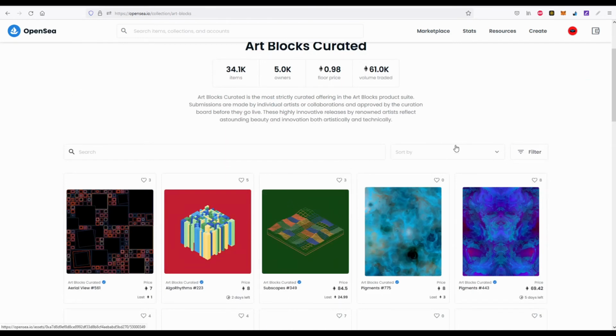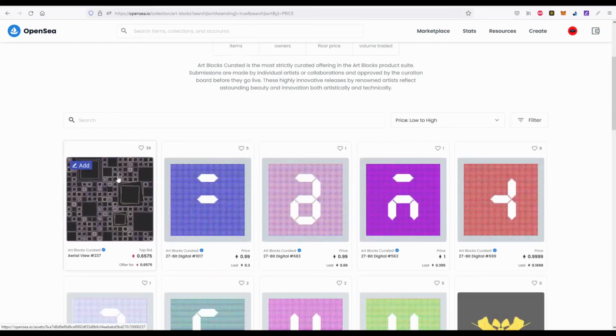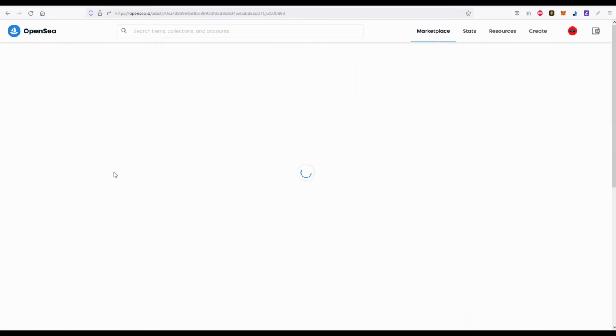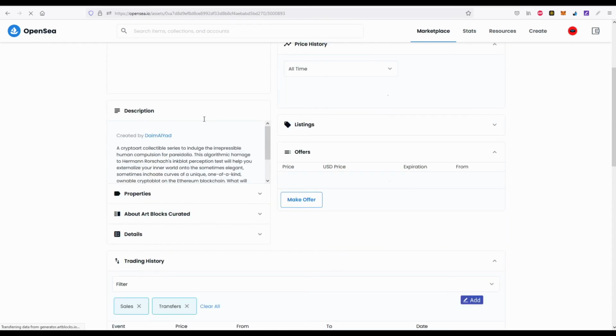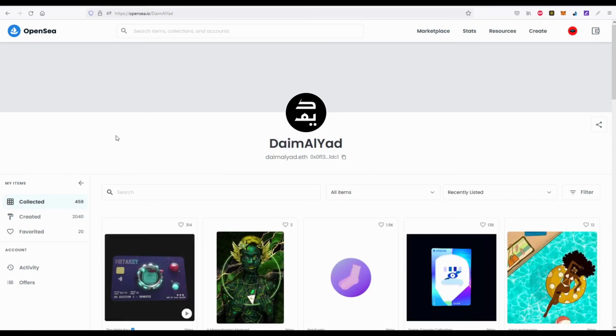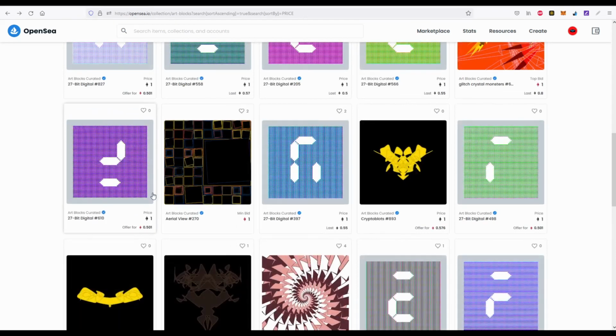Okay, and then from here, when you go low to high, right? So we can go back to that. Let's try and pick a better one. This one looks a little bit like Crypto Blots. Okay, we'll take this one for example. Maybe this guy does have a website that you can send him to? No, unfortunately he doesn't.